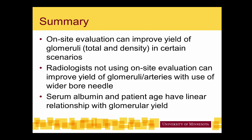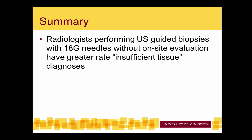While there is a linear relationship between serum albumin and patient age, again, the slope is not great, but there is a strong relationship between those variables. As I mentioned, just to highlight again, this group that's not using on-site evaluation and using 18-gauge needles and ultrasound guidance, they're providing a higher rate of insufficient tissue diagnoses and poor tissue in general.